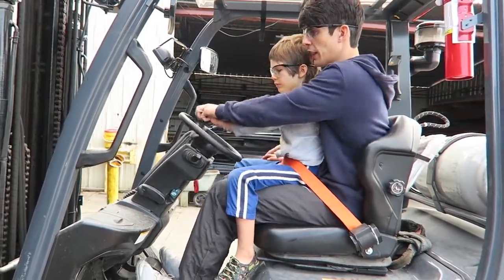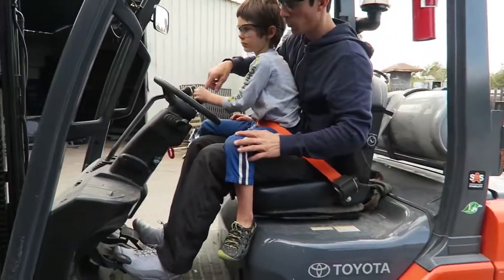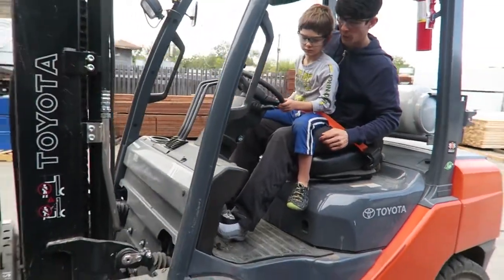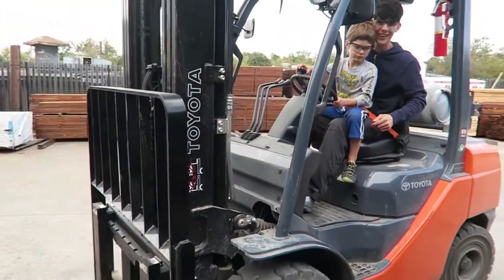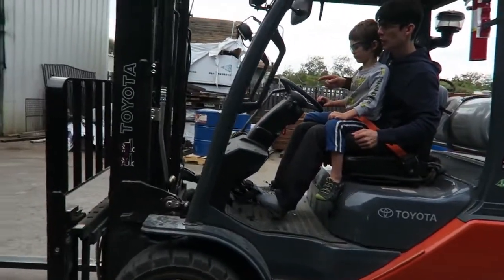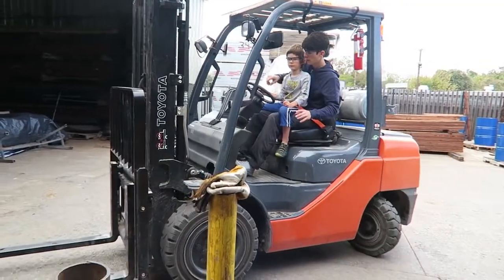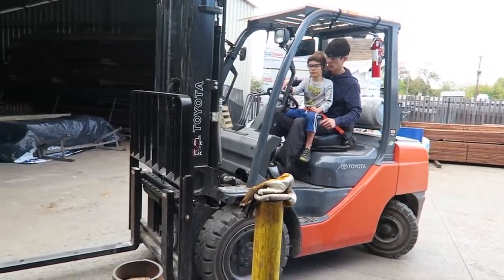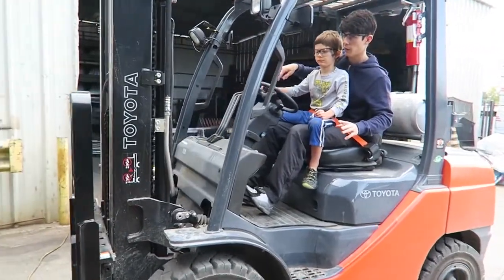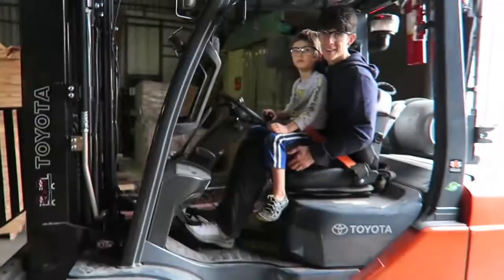So turn this way like that. There we go. A little bit more. Okay, stop. A little bit more, right there, that's good. A little bit more, right there, okay. Now, okay, go forward, forward. Okay, now, turn the wheel this way. There we go, okay, stop. Now turn it back this way. Turn it back this way, keep going. Now turn it this way a little bit. There we go, nice. Where do you want us to park it?